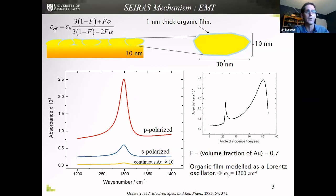The graph on the bottom left is showing you an absorbance measurement for a Lorentz oscillator with a peak frequency of 1300 wave numbers. That's the red line using p-polarized light. And then in yellow, you can see the equivalent absorbance that you would get in an external reflection experiment with a monolayer adsorbed on a continuous gold film. So you can see there's a massive increase in the apparent absorbance.